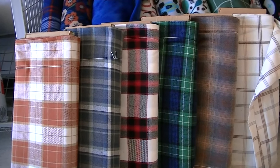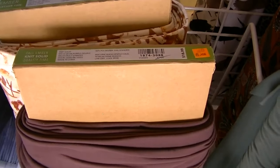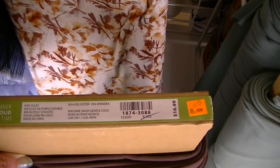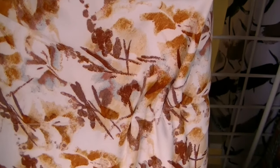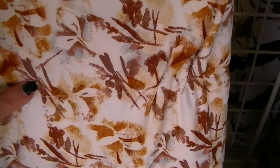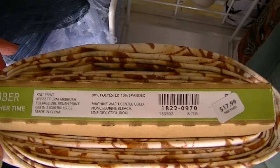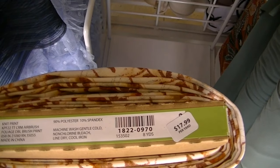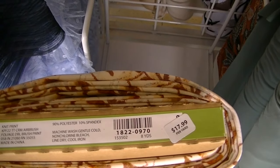Feel really soft. And then this next one is also part of the Amber Quality Time collection, and it is dark purple. And then here is a print fabric, very pretty. I like that pop of blue right there with the browns, different shades of browns, and this one's kind of like a raisin color. That's really pretty. And this is part of the Together Time collection. And it's called TT Cream Airbrush Foliage.